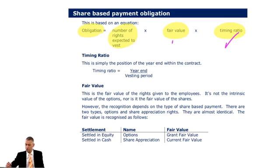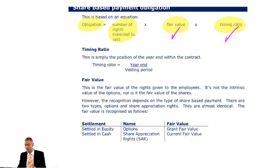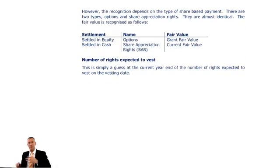The fair value should really just be simply the fair value of the thing that you're giving to the employee. The employee has an asset and you have an obligation, and their fair value is your fair value. But unfortunately, it doesn't work out quite as simple as that. You have to learn the two names of SBP. They're called options, which is by far the most common, and the other one's called SARs. And depending on whether you have options or SARs, you'll use the grant fair value or the current fair value. Whoa, that's really starting to get tricky.